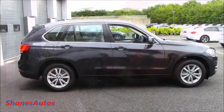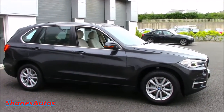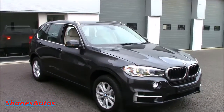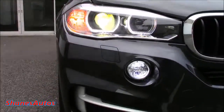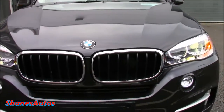The overall length for the X5 is 192.4 inches. It has a width of 76.3 inches and a height of 69.4 inches. The total wheelbase is 115.5 inches. The X5 is BMW's main luxury 4x4 and it competes against similar SUVs such as the Volkswagen Touareg, the Audi Q7 and the Porsche Cayenne.